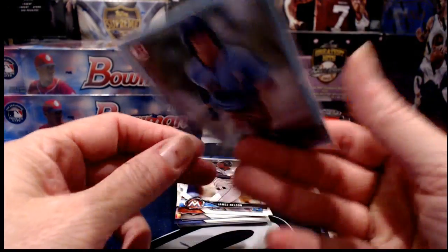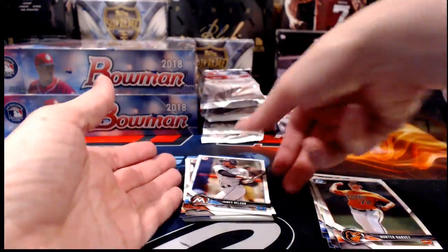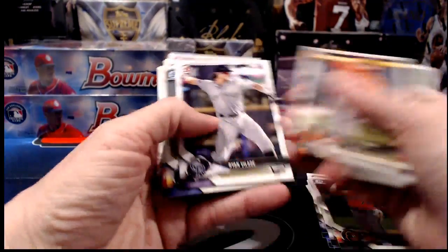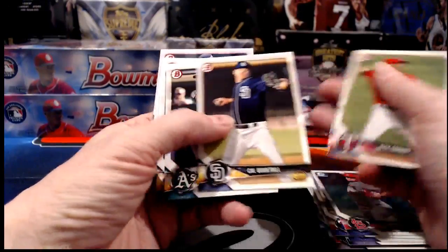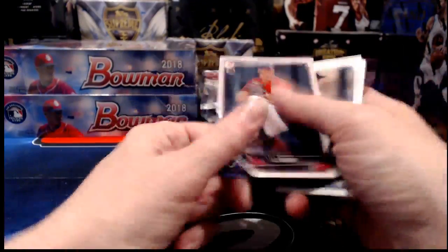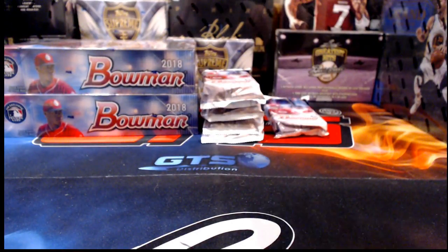To 499 for the Tampa Bay Rays, Josh Lowe. That one is paper. And I don't mind that he's 19. I mean, he's got plenty of time to develop. Actually, we've had a lot of good 19-year-olds. Didn't Mike Trout come up to the show when he was 19? And Bryce Harper when he was 19? And I'm sure there's some others. Those are just the ones I think of off the top of my head.